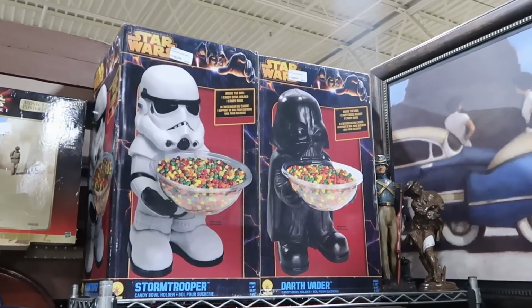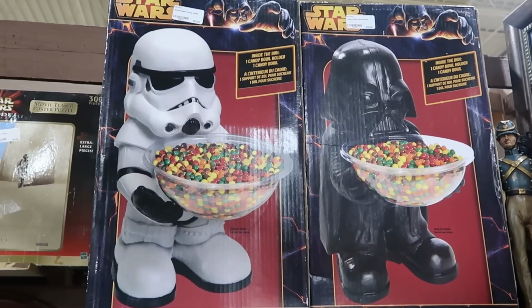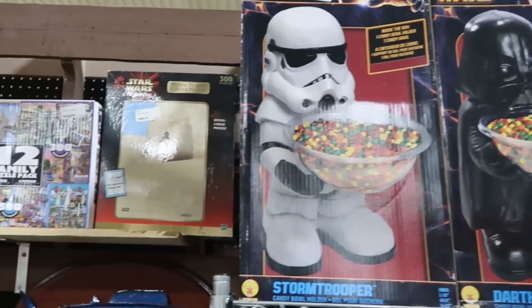I do want to show you these really fun candy bowl holders. Look at them, $59 a piece from Star Wars. You can get a Darth Vader one or a Stormtrooper. That is just really, really fun. I've never seen those before.